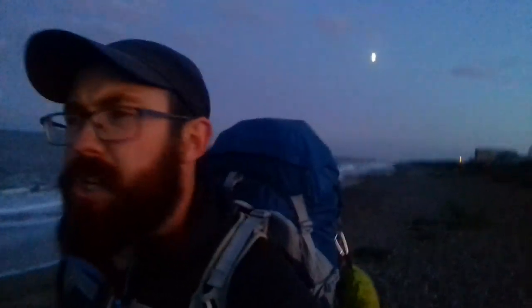Welcome back, everyone. It's about 8 p.m. now. We've made it out onto the beach just north of Sizewell Nuclear Power Station. Tide's coming in a little bit, so we're out on the beach and we're gonna start looking for places to camp. We're meant to be heading north anyway, which we're doing, towards Minsmere Sluice.